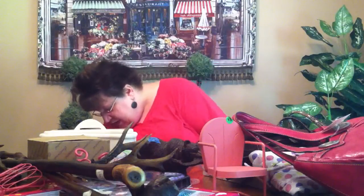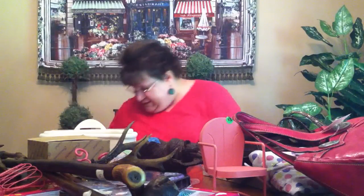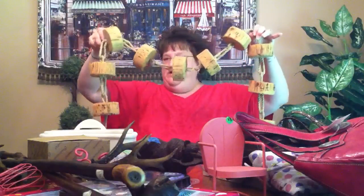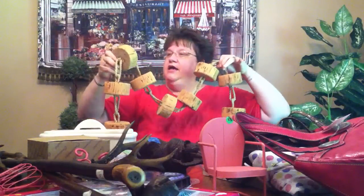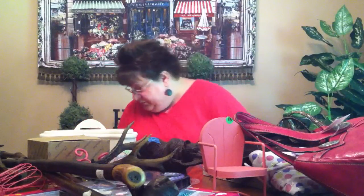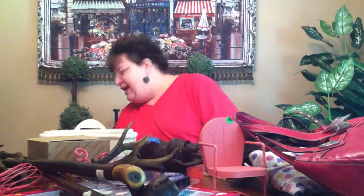I'm not exactly sure what you call this, but this is another nautical thing. It's corks, like a float, and it was $1. So, living around Lake Erie, you know, people like stuff like that. And I think the last thing I got, and I couldn't believe the price I got this for.